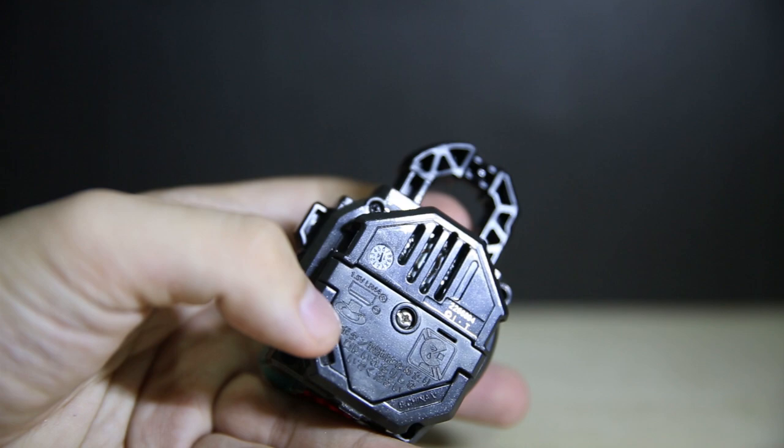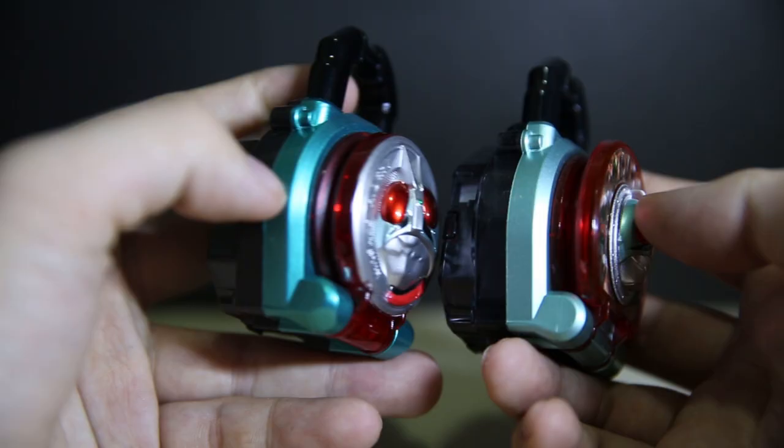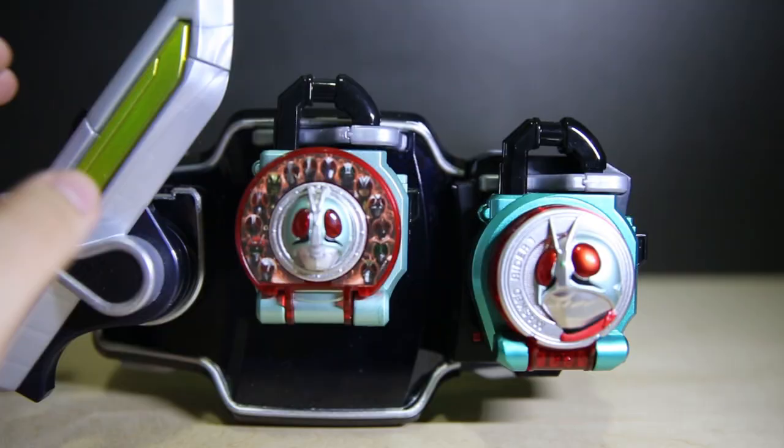Now I do have the 15 Showa LockSeed, so we can compare some of that. Showa 15 Lighter. See, the color is a lot more vibrant than this one. Both of these are set to Ichigo right now, so let's henshin.